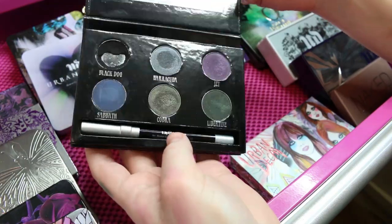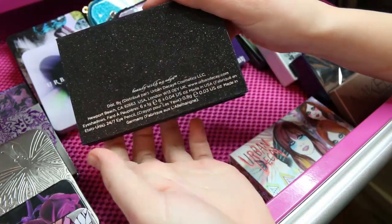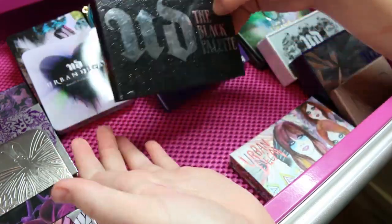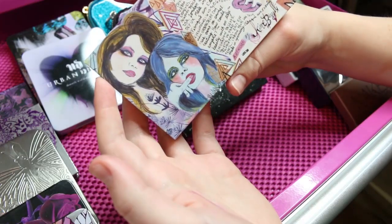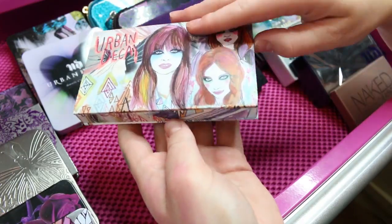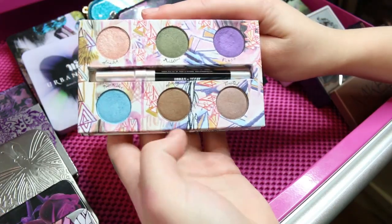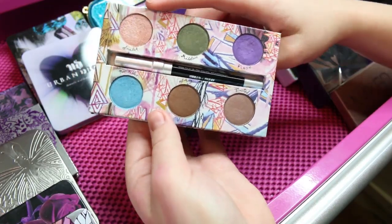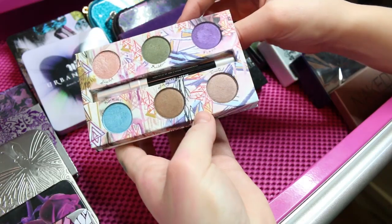I actually have a brand new one as well, but the shades in here are still good, so craziness. It's the black palette. And then this one here is the Urban Decay. I want to say it is called the vegan palette. I could totally be wrong on that. There's no name on there writing for it, but this is an old one as well. You got Snatch, Mildew, Flash, Painkiller, Smog, and Toasted in there.